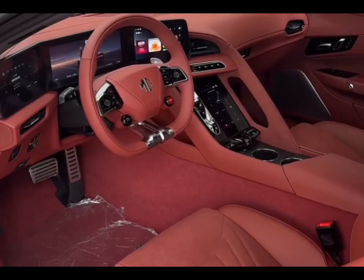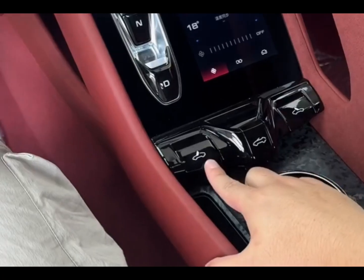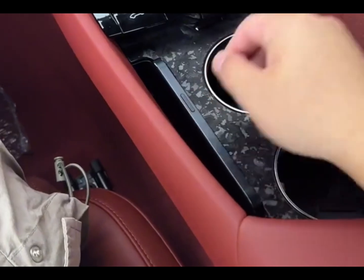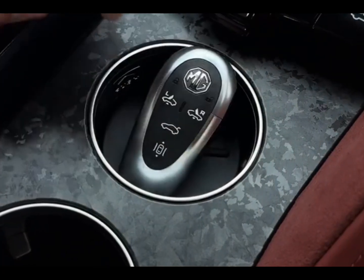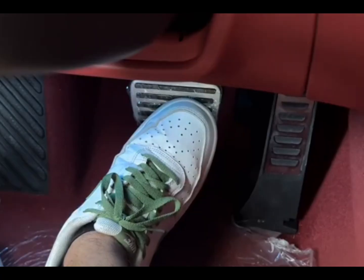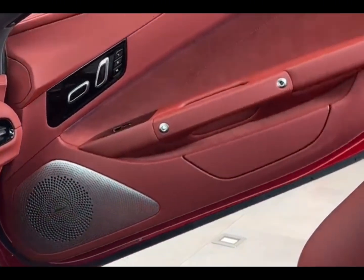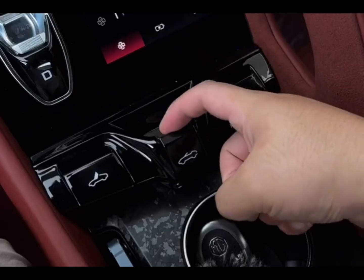MG Cyberster, the future of electric sports cars. MG is ushering in a new era in the automotive world, staying true to its storied legacy. The MG Cyberster is a groundbreaking all-electric sports car that combines retro modern design with cutting-edge technology and exceptional performance. In this text, we will dive deep into the Cyberster's exterior design, interior features, technical specifications, marketing strategy, and pricing, covering every detail.